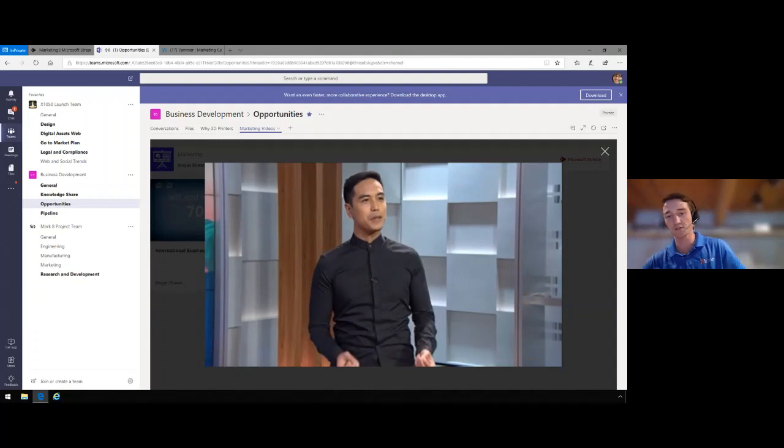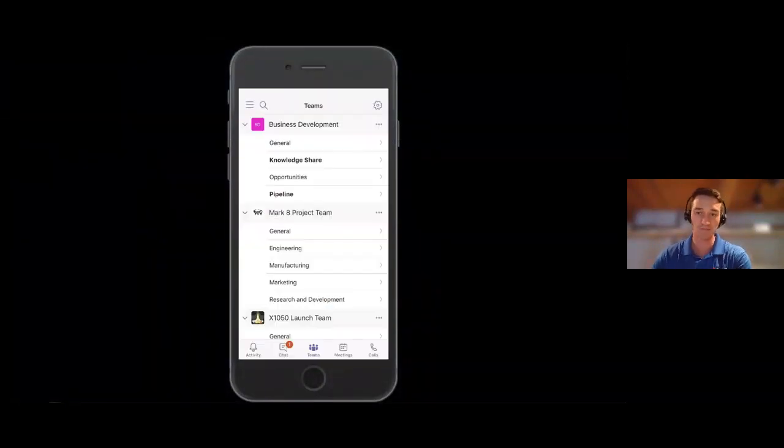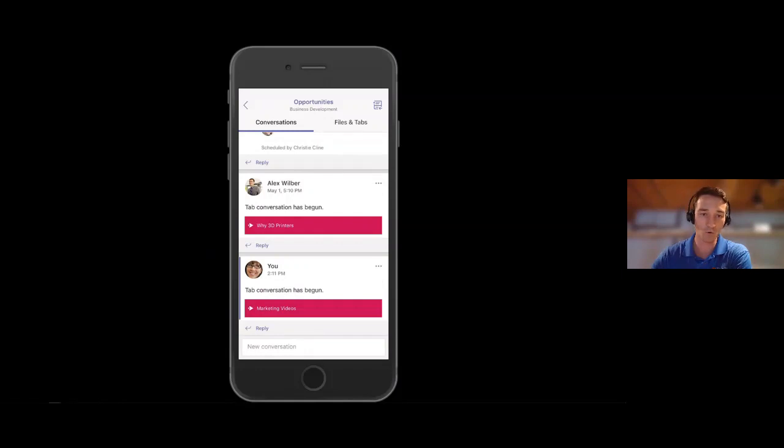Cool. And just to show you too, it's a very similar experience on the mobile apps. So let's jump over to a mobile phone here and open up the Teams app. You can see it's a very similar layout. And again, we'll go more in depth into that. I just want to show you how the stream works.